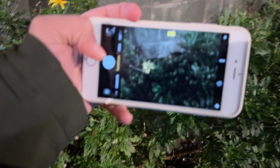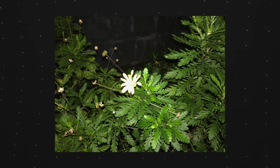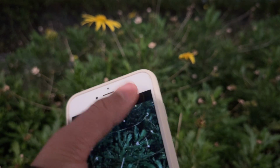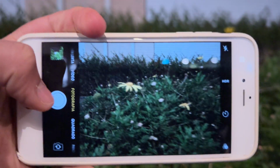Quick tip, never let the phone turn on the flash. The iPhone 6 Plus has this tendency to turn on the flash. Turn it off, it ruins the photos. It's really easy to do, and the photos will look, trust me, much better.